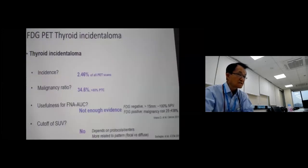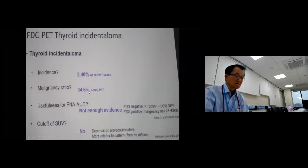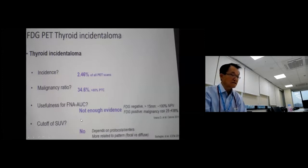So this incidentaloma was found in about 2-3% on PET scan, mostly functioning papillary thyroid, but in other literature, mostly medullary thyroid. And the finding, the expression necessary, we still don't know clearly.